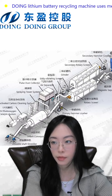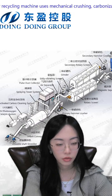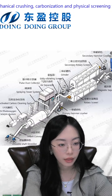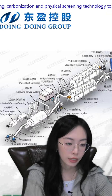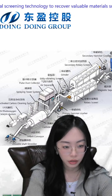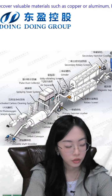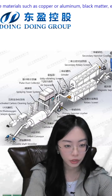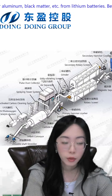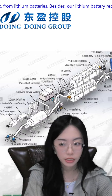Then this is the anti-vibrating screen to control the sizes. Then also we can recycle the black powder. This has two different screens. Not only can we recycle it and control the size, but if some granular particles don't reach the standard of 20 mesh, they will come back to the grinder for a second regrind. And then this is the post-dust collector and different kinds of purification system.